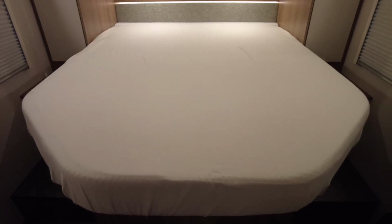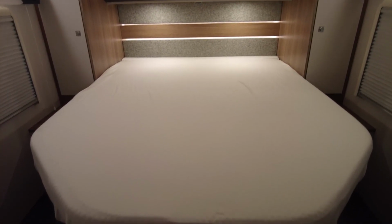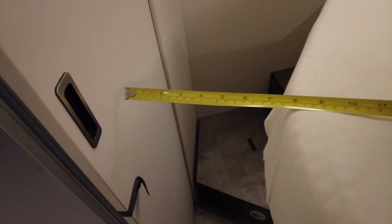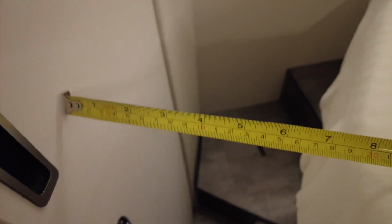However, there is a slight problem if you are tall and you're using the bed at its 6'3" length. Because if you've pulled the bed out like this, you have quite a narrow gap here if you need to get up in the night and use the loo. It's about 8 inches or 20 centimeters. Now, while I'm not the thinnest person in the world, I'm also not the largest person in the world. Let's turn the camera around. And you can see, I have to really squeeze to get past that when it's pulled out.